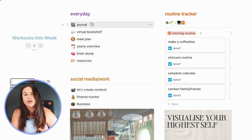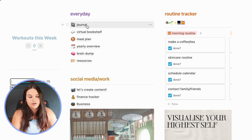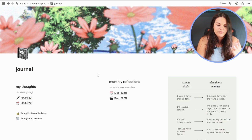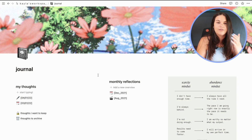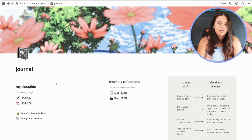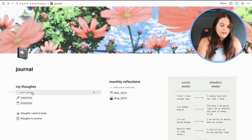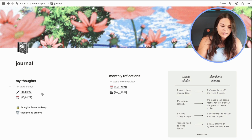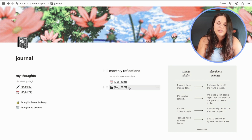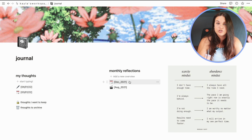So first off with everyday, you have a bunch of pages here that I can go into. The first one here is journal. So if you feel like journaling, I don't do this every day. It's not something that I find myself doing every day, but it's here if I need to. I have a cool template here that she added in that you can just fill out every day. You can archive some of your thoughts, you can keep some of your thoughts, and then you just have monthly reflections that I can do.